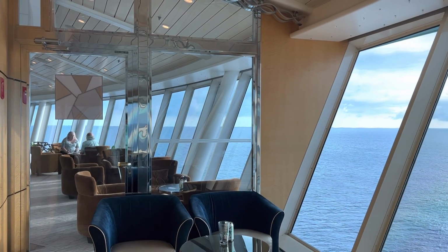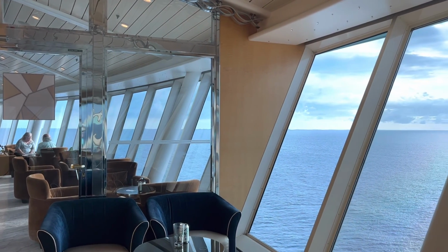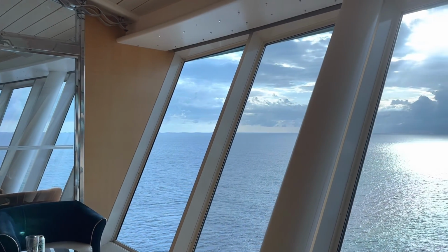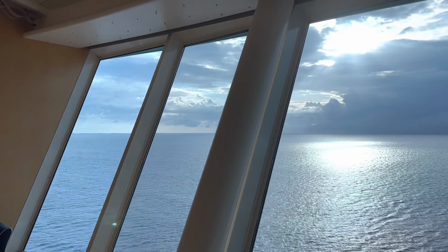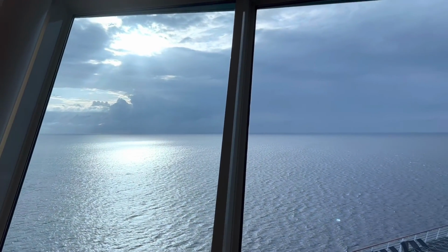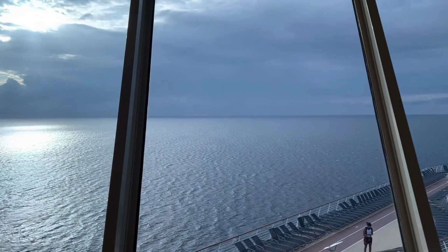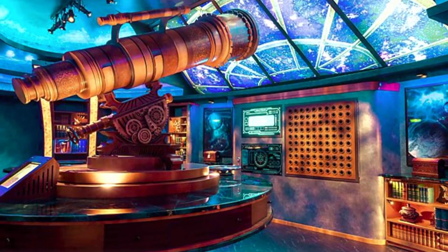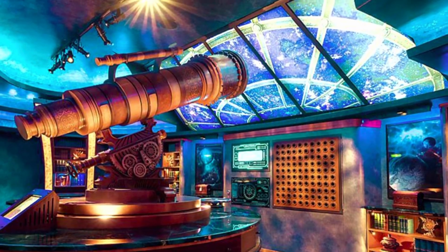Now to Deck 14, you'll find the bar with some of the best views, the Olive or Twist Lounge. There's also the Diamond Club and the Suites Only Lounge. At the top on Deck 15 is the Observatorium themed escape room.